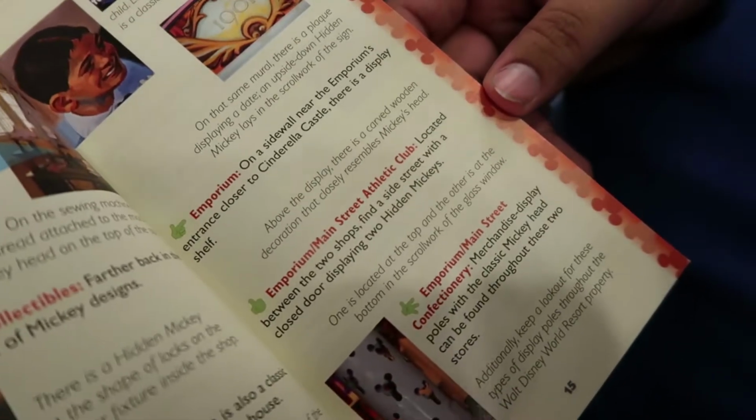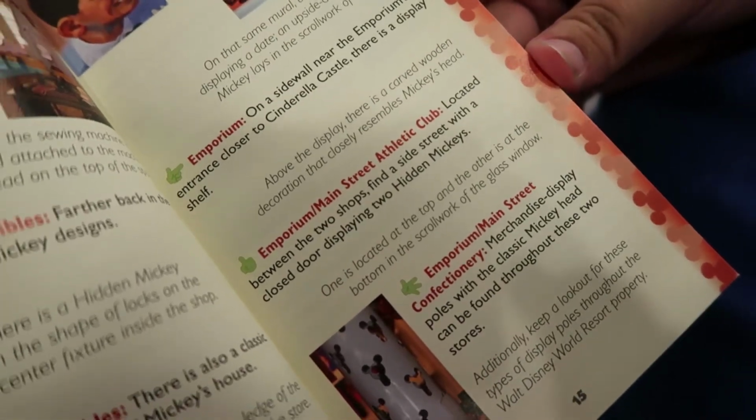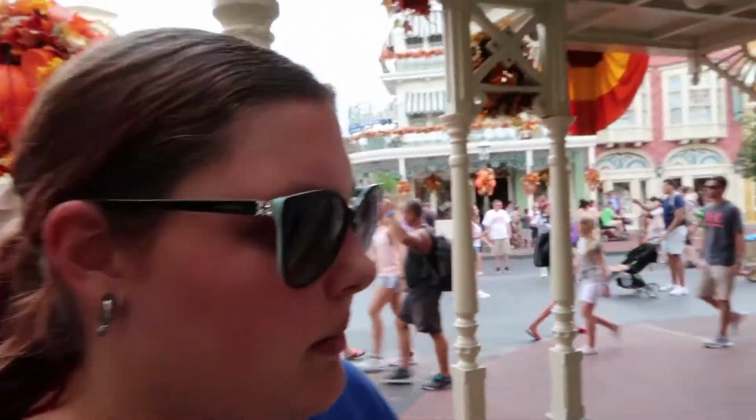Let's see. Some more in the Emporium is going to be located between the two shops with a side street closed door displaying two hidden Mickeys. On to two more. That's not the one we're looking for. Is this a different one? Yep. Like it's later on in the book? Yep.